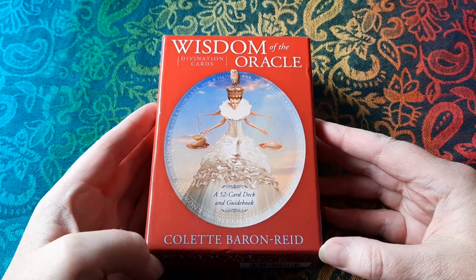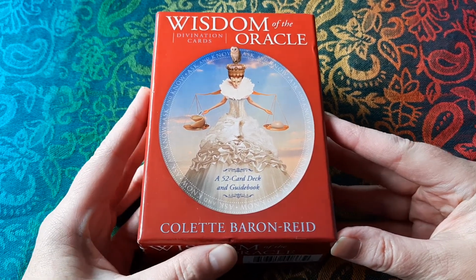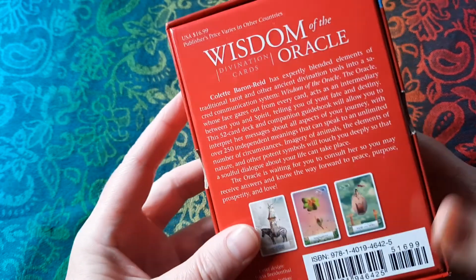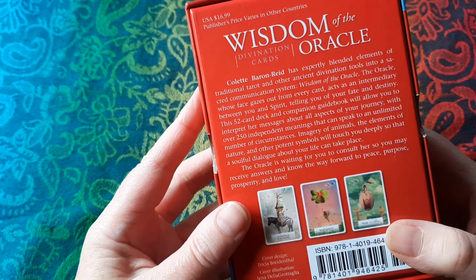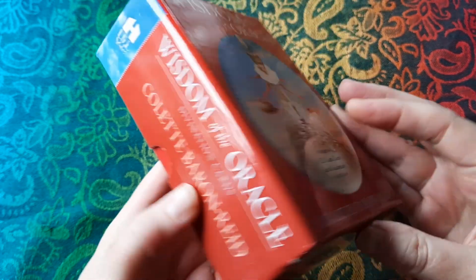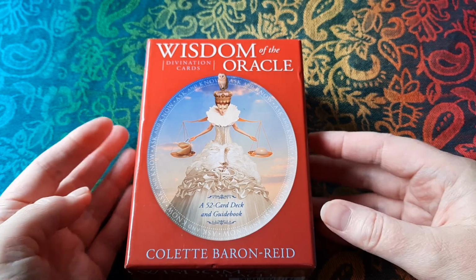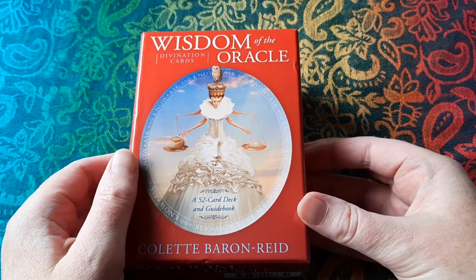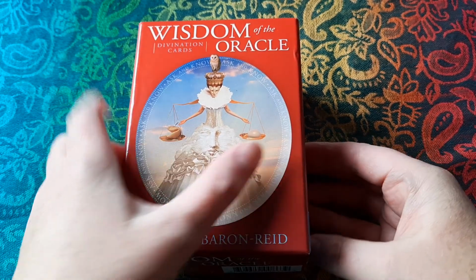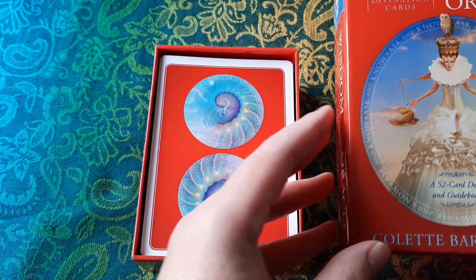And this is Wisdom of the Oracle by Colette Baron-Reid, and the art is by Jenna, I want to get her name right, Jenna Della Grottaglia, who has collaborated with Colette Baron-Reid on a lot of decks over the last few years, and this is published by Hay House. I think this was the second Oracle deck that I ever got, and maybe it's my favourite because I've worked with it so much.